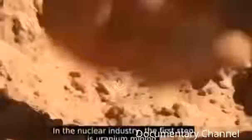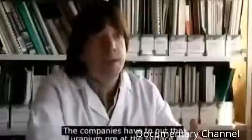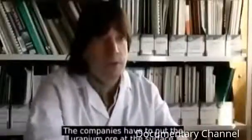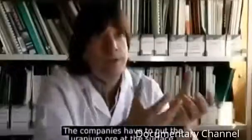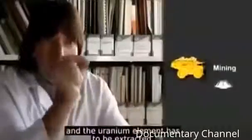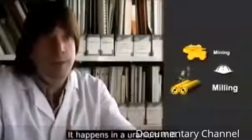beat that ground, see? In the nuclear industry, the first step is uranium mining. The companies have to get uranium ore from the soil and to put it at the surface. This is uranium mining. Then this uranium ore has to be crushed and the uranium element has to be get out of the ore. It is called an uranium mill.